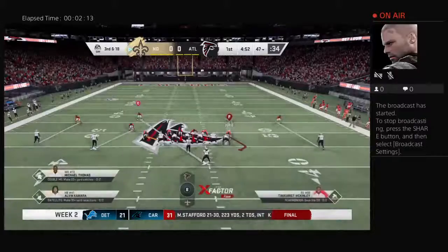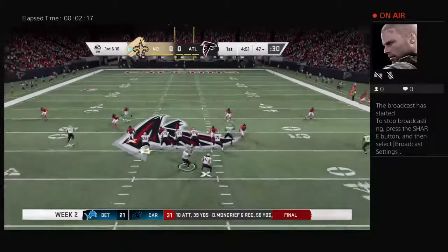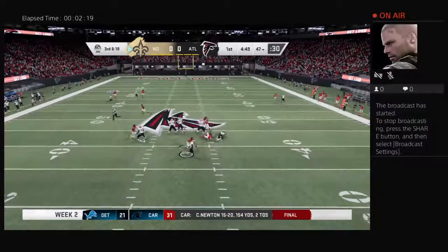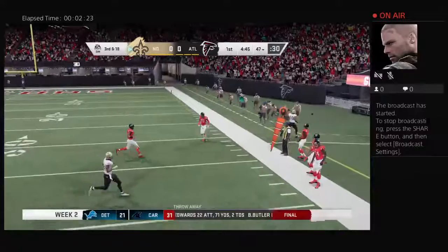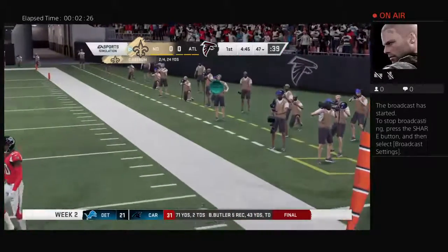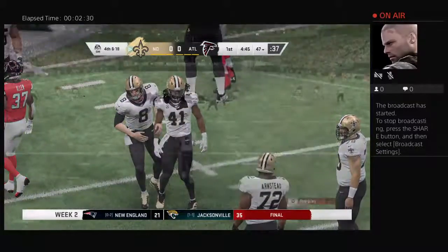An incomplete pass on that last play, and that means they'll need to come up with something here on 3rd down. Out of the gun, Keenum. That escapes the sack. And that will be incomplete. So the defense able to get off the field here on 3rd down.